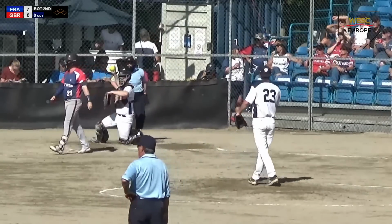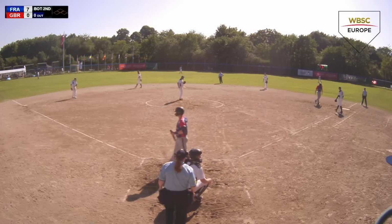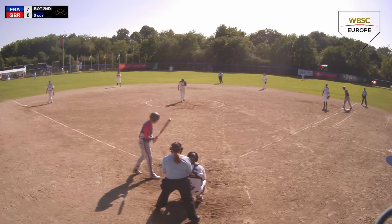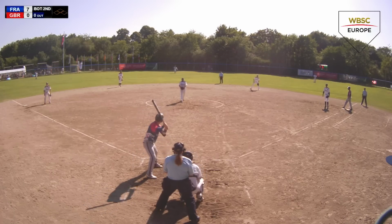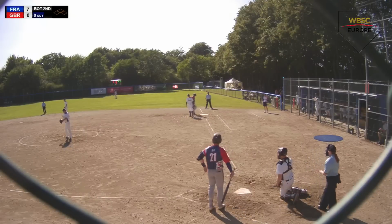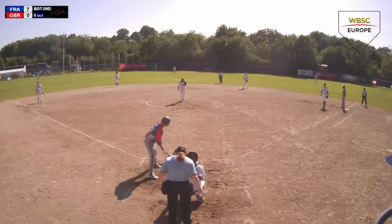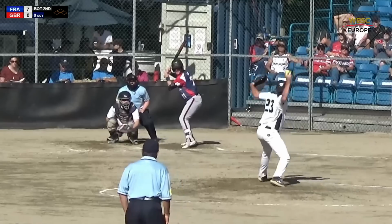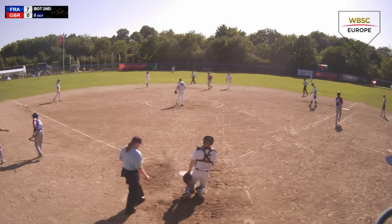That pitch is popped up out of play for strike 2. Bruvard gets ready to pitch and fires it in there. And that pitch is inside for ball 3. The count is worked full yet again. And that'll be ball 4. The first 2 runners of the inning are on board for Great Britain.